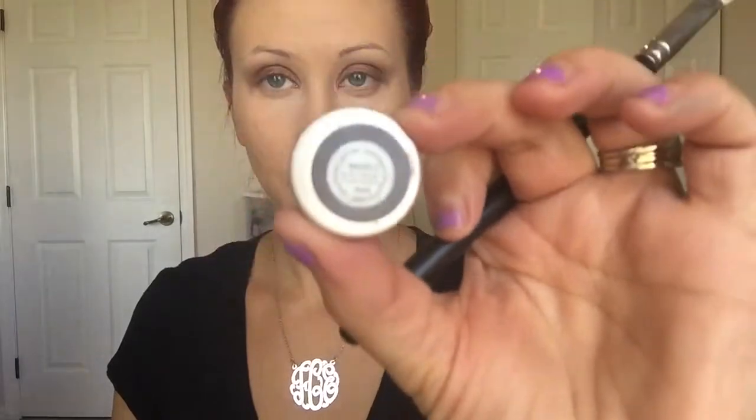So after you feel that you've got that texture blended very well and you really can't see any lines, you're going to go in with your next shade, and this is called Saddle. Again, this is another color from MAC Cosmetics, and you're going to take this on any goat hair blending brush. You want to make sure that you are using a goat hair brush, just because with this color, you are using it to give your eye a little bit more dimension and a little bit more depth.